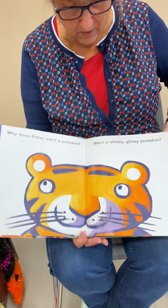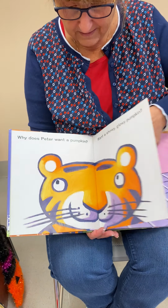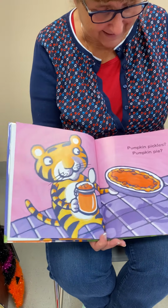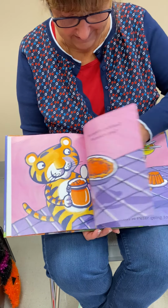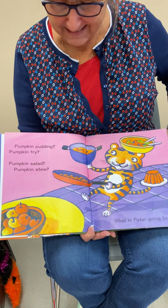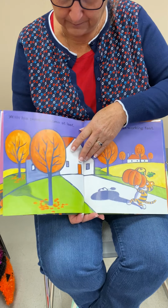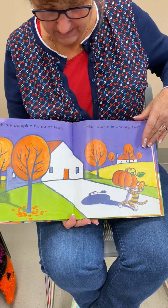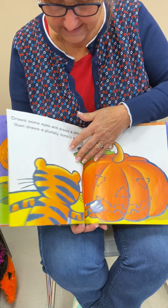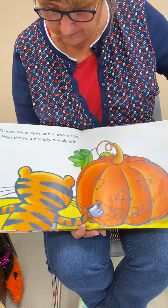Why does Peter want a pumpkin? Want a showy, glowy pumpkin? Pumpkin pickles? Who ever heard of that? Pumpkin pie, we talked about that. Pumpkin pudding, pumpkin fry, pumpkin salad, pumpkin stew. What is Peter going to do? With his pumpkin home at last, Peter starts in working fast. Draws some eyes and draws a chin, then draws a plumply dumply grin.